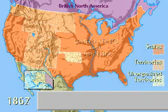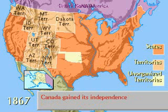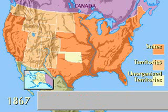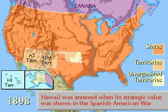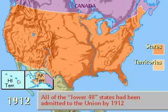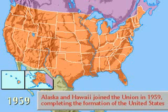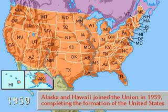In 1867, William Seward purchased Alaska for $7.2 million from Russia, which had been ready to abandon its designs for an empire so far away. The same year, Canada gained its independence from Britain. The Spanish-American War of 1898 proved Hawaii to be of strategic importance to the U.S. Navy, and it was annexed from Spain as well as Puerto Rico. By 1912, all of the territories of the lower 48 were admitted as states. Alaska and Hawaii joined the Union in 1959, completing the current formation of the United States.